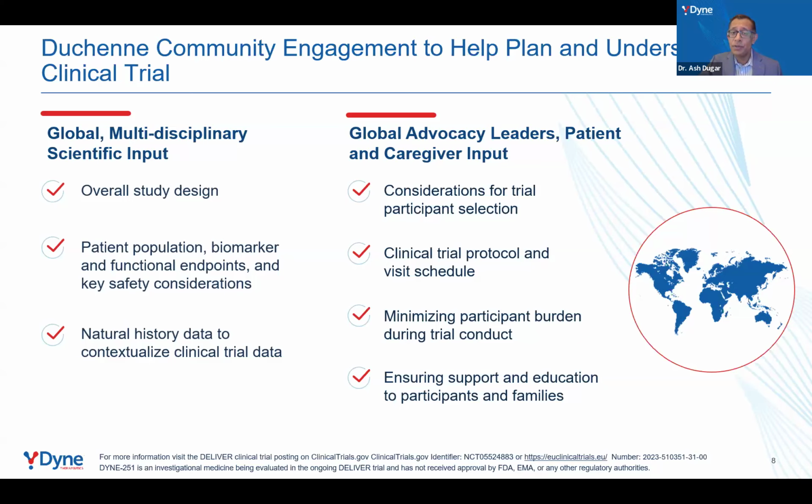Review of and input to our informed consent form to make sure that it's providing useful and necessary information to the community. Feedback on biopsies and functional outcomes, identification of the most burdensome or difficult parts of the trial, and how to ensure patients and families are supported throughout the process. Next slide, please.